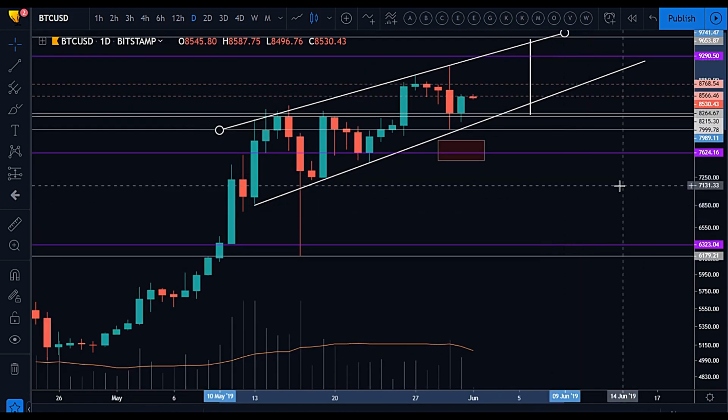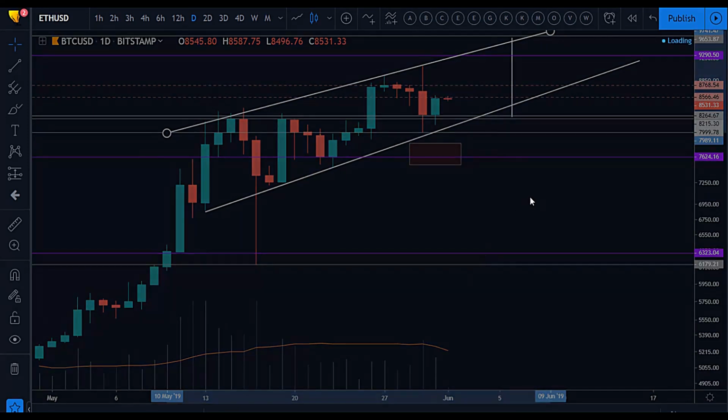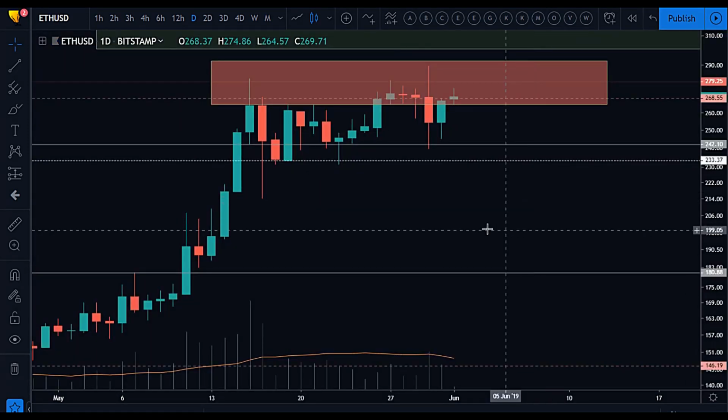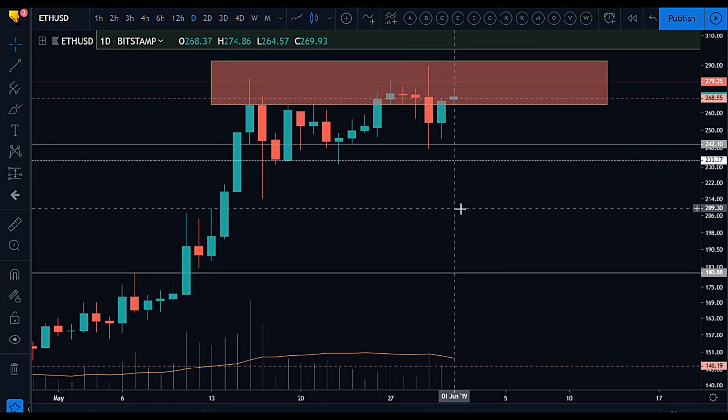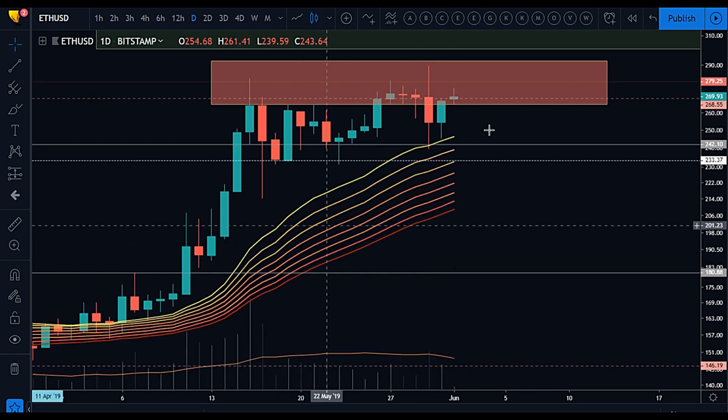Now let's go ahead and talk about, that is my bad throat. Let's go ahead and talk about Ethereum, because Ethereum has been doing interesting things as well. We got a really good bounce on Ethereum. If you guys did catch this, good on you. That was a really good buy, because that did line up with our EMAs as well.